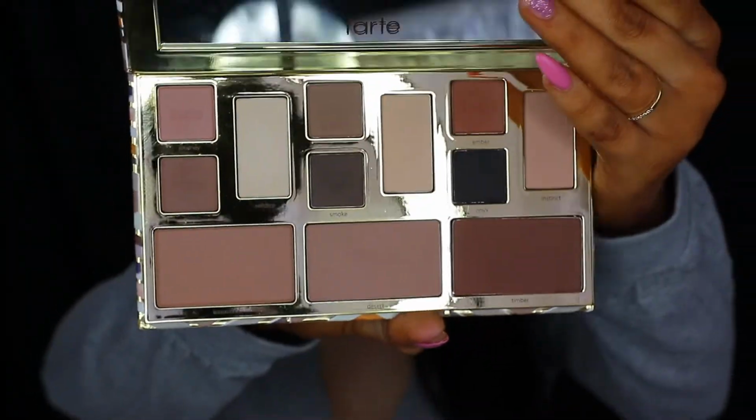So in saying that, I'll be using my Tarte Clay Play. I can never say that, it's such a tongue twister. My Tarte Clay Play palette is perfect for your smoky, everyday bronze glam, exactly what this video is. And you can also contour your face with this as well. The only thing you can't do is put blush on and highlight, because it is a very matte palette. But in saying that, like I said, I'm going to try to keep it very minimal with the products.